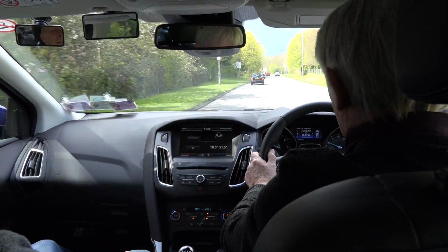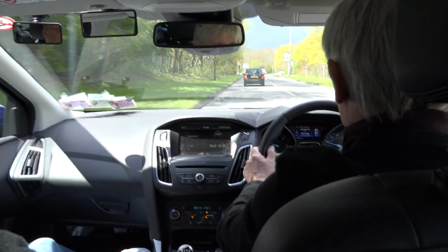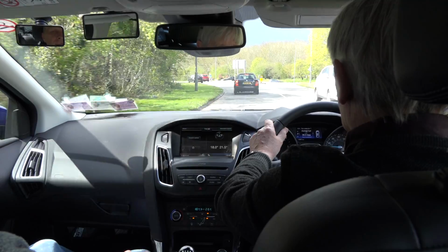Roundabout, turning left. Around and turn left. What's this sign up here? What's that mean, Tony? What could that mean? It's probably a school crossing. Oh, it could be school children. That's right.